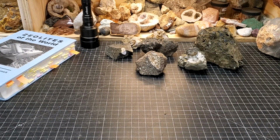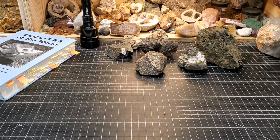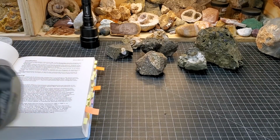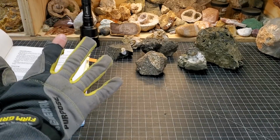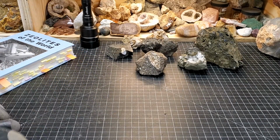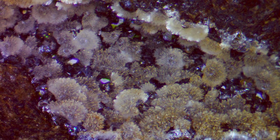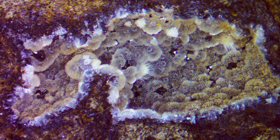There are all kinds of instructions in this book on cleaning zeolites. Every single thing in here has cleaning instructions, which we'll be going through some of that in the future, which would be really cool. We did find some thomsonite, which these vugs here are superb, in my opinion. I think they are just absolutely fantastic to look at. To see little chabazite cubes, those pseudo-cubic structures, what are they, rhombohedral little cubes. Just beautiful to see. I mean, just all of it is quite beautiful to see.